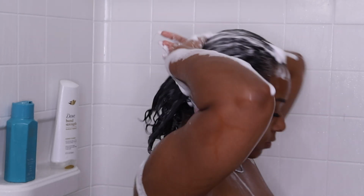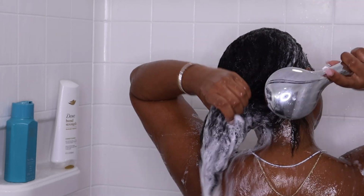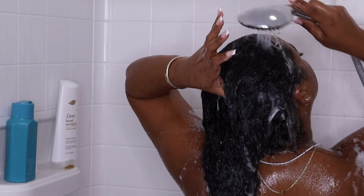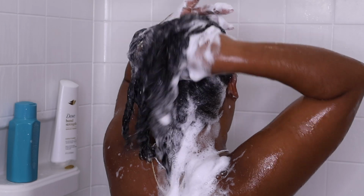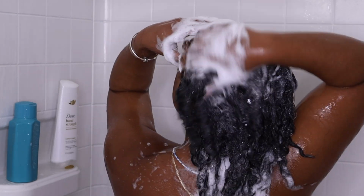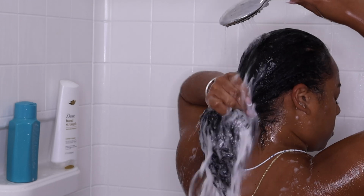It removes mineral and hard water buildup, it boosts moisture, and it's also really great for all textures. I definitely feel like the shampoo in combination with the Heritage hair rinse was what helped my scalp feel so good. The hair rinse is infused with apple cider vinegar and a couple other ingredients also that just help the scalp feel refreshed. So this was definitely such a boost, and I feel like my hair definitely got exactly what it needed, my hair and my scalp.